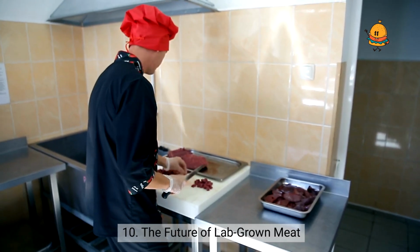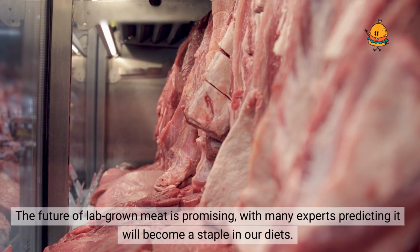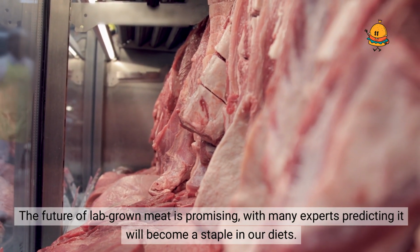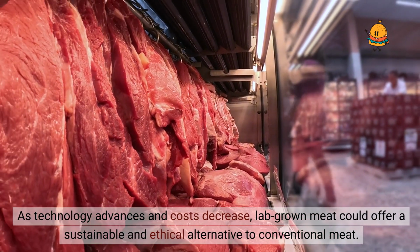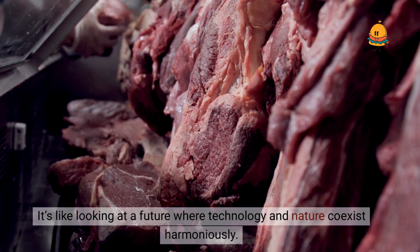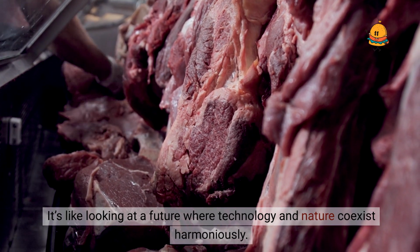10. The future of lab-grown meat. The future of lab-grown meat is promising, with many experts predicting it will become a staple in our diets. As technology advances and costs decrease, lab-grown meat could offer a sustainable and ethical alternative to conventional meat. It's like looking at a future where technology and nature coexist harmoniously.